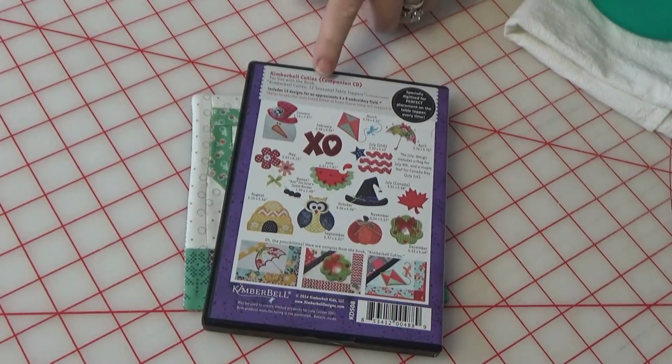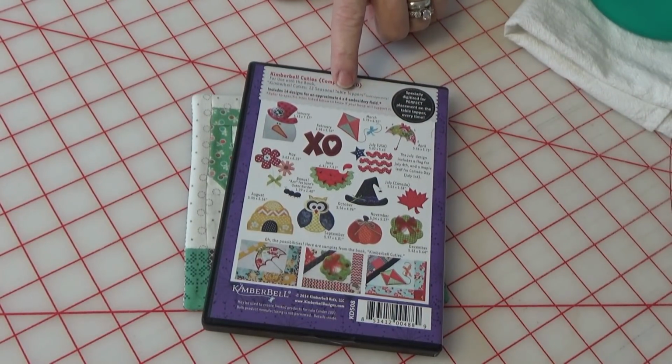If you are using this, it says right on the back that you need to have at least a 6x8 hoop in order to make these designs. But one of the things I said in the video about cutting with the ScanNCut and doing the Simply Applique part of it is that you can resize the images. If you have the CD and you're going to use those embroidery images, then you need at least a 6x8 hoop. If you have a 6x10, it will work fine.